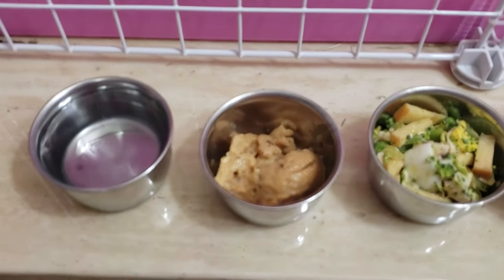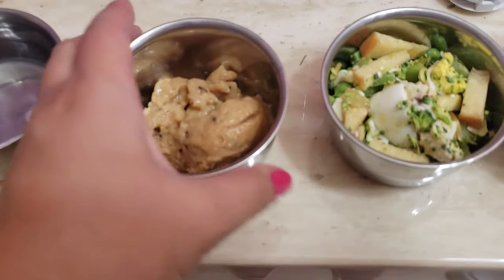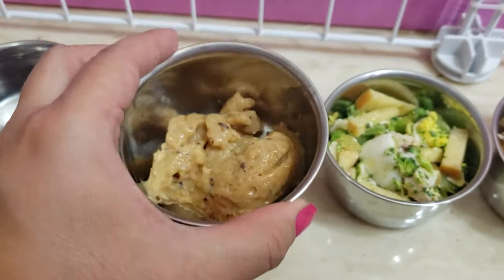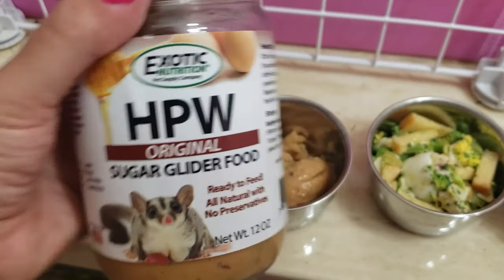And then usually at the end of the day, I will feed my sugar gliders and hedgehog. My sugar gliders have their own pellets, and then they will also get their HPW food, again available from Exotic Nutrition. This one I just love, and they love it. It's super convenient, and they like it. It's also really healthy for them.